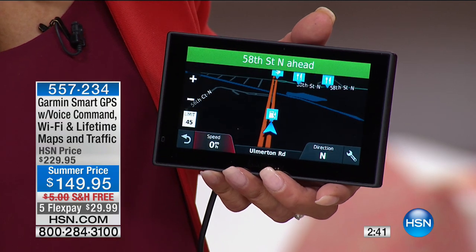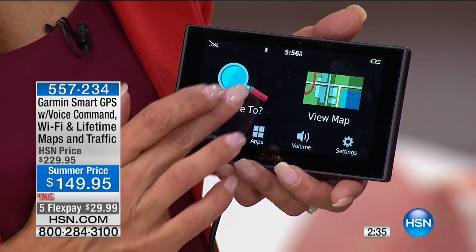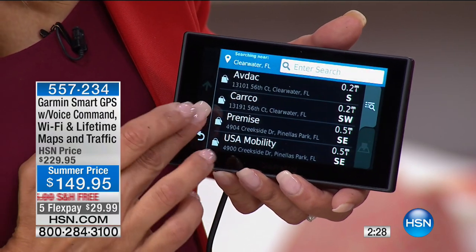Yep. You know, my father needed one of these things because he's one of those guys that worried about everything. This really helps to take the worry away. It really does because it'll get you where you need to go in the shortest amount of time. Exactly. We haven't even talked about traffic alerts and accident alerts and things like that.